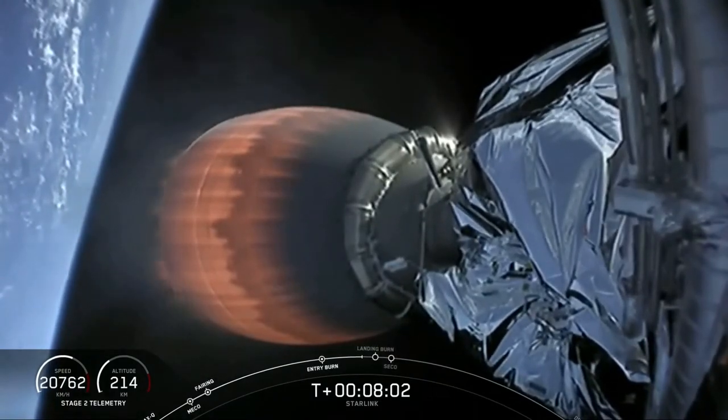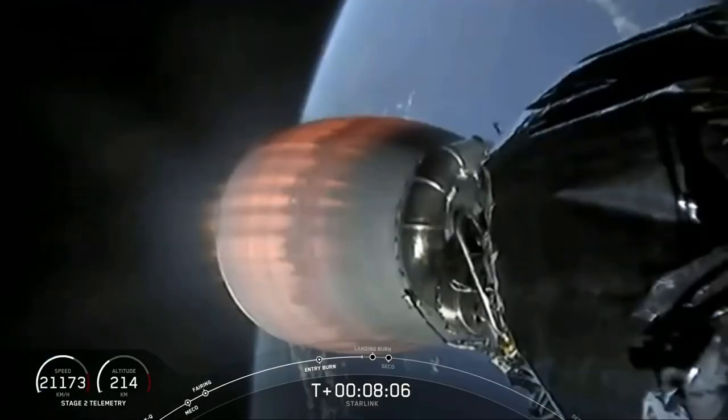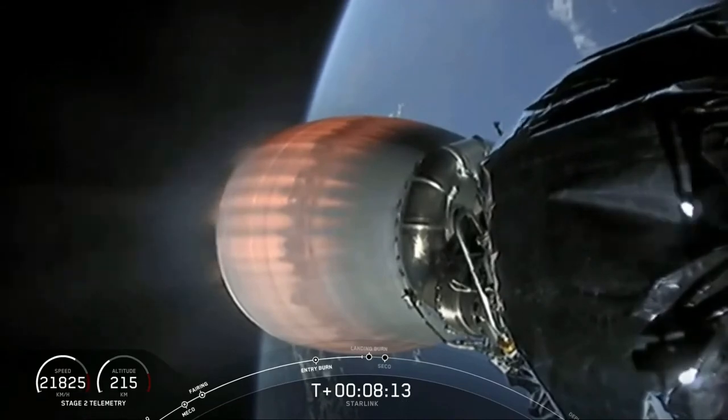MVAC throttling down. There we heard the call out for MVAC throttling down in preparation for second engine cutoff, which will happen just before T plus 9 minutes.